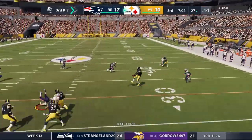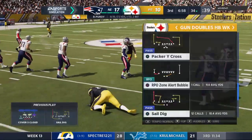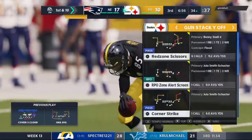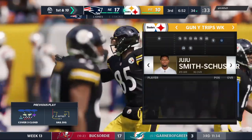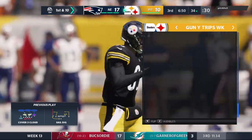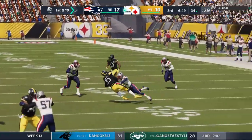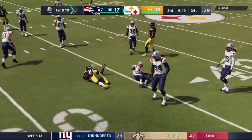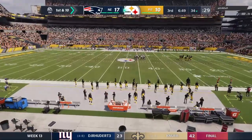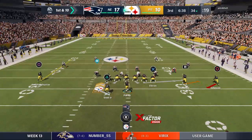On 3rd and short, they'll try and pick it up through the air. Ebron's got it. And he will have the 1st down, but he winds up taking a pretty good shot that time. It's a 7-yard gain there, and it's good enough to move the chains at the 34-yard line.